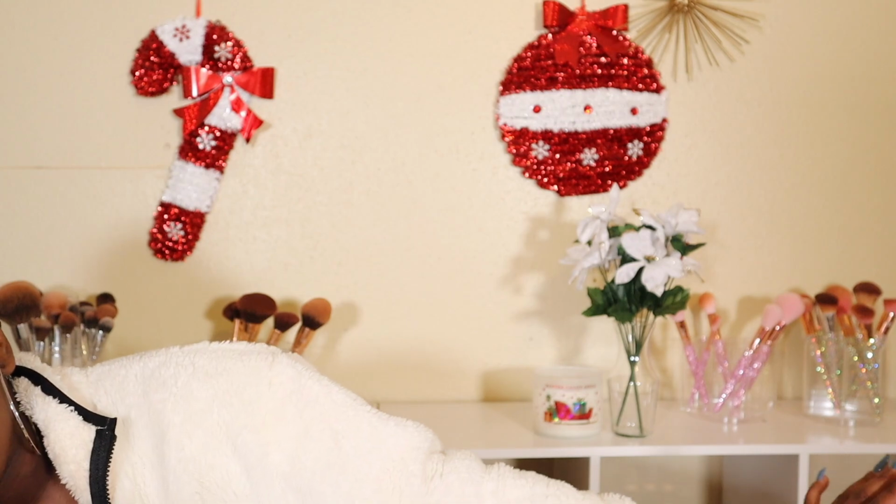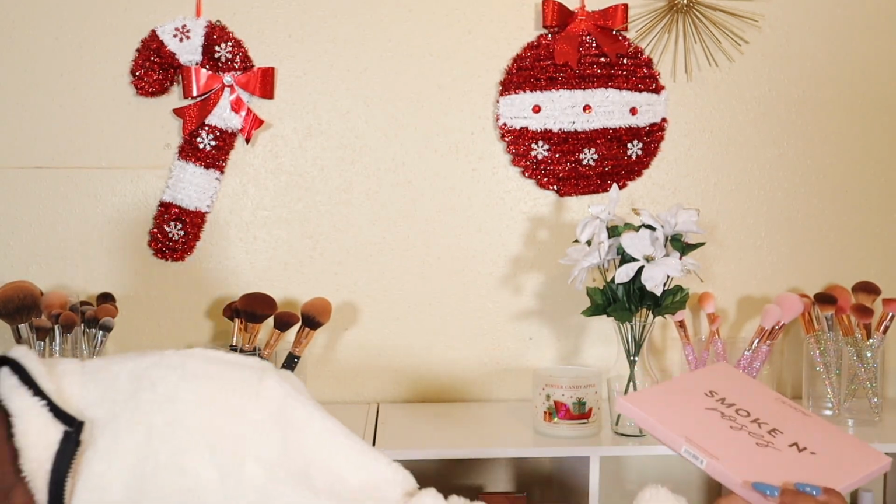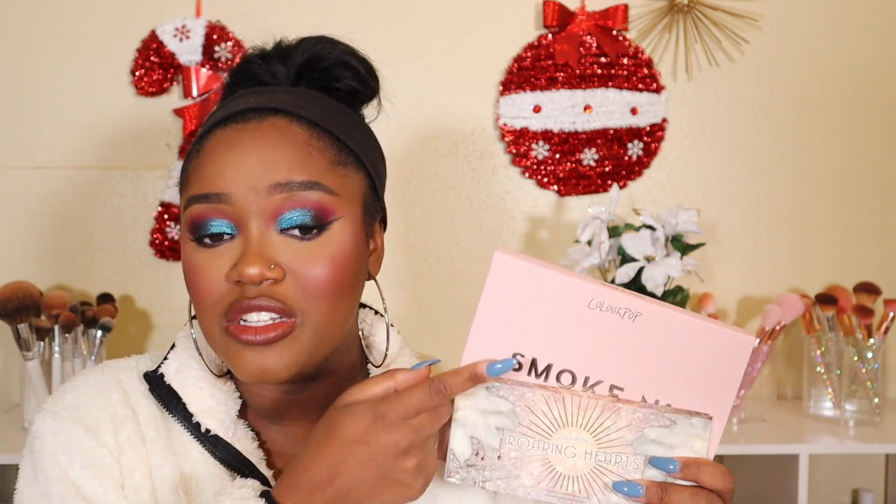I can't remember, but the Smoke and Roses palette. You guys have already seen this palette. I bought it right here. I'm going to do a review on this soon. Do you guys want to see a review on this on its own, or would you like me to include it in an upcoming testing new makeups video? I only asked that because I do have the other Colourpop palette I want to use, which is this one, the Roaring Hearts palette. So I don't want to not use both in that video, so I think it might be better that this has its own video.